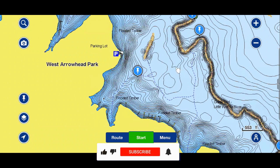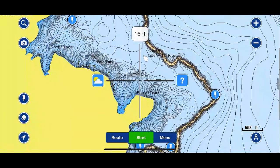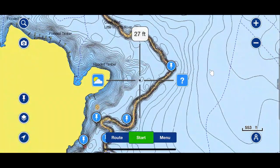Another area that you could look at, I didn't mark it, probably should have, would be right in here. Looks like there's a couple little humps here that are around this little old pond, and so that could be a good little spot to take a look at. Not sure why I missed that the first time.